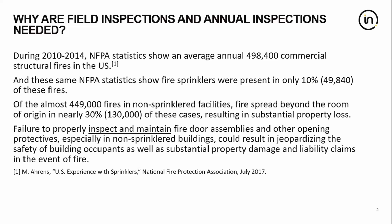So the big key here is that the failure to properly inspect and maintain fire door assemblies and other opening protectives, especially in non-sprinkler buildings, could result in jeopardizing the safety of building occupants, as well as substantial property damage and liability claims in the event of a fire.